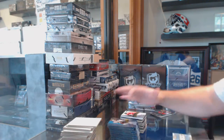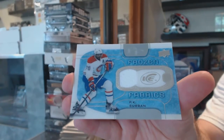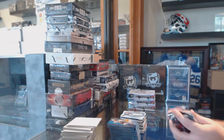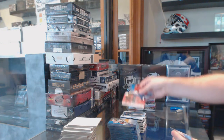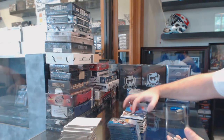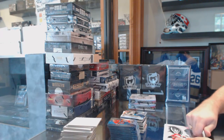For the Montreal Canadiens, we've got a Frozen Fabrics jersey of P.K. Subban. Global Impact of Kevin Fiala for the Nashville Predators. Ice Premieres for the Dallas Stars, $14.99, Devin Shore.